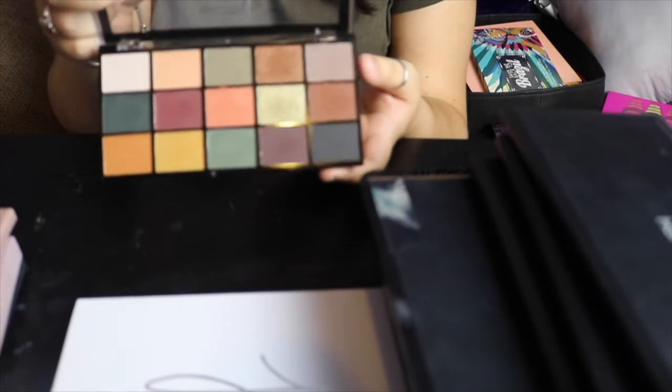I'm keeping my Revolution Reloaded palette. It's a dupe for the Subculture, and I don't own the Subculture. And it's actually really good so far, so keeping that. And it is cool toned, and I like this better than the BH Cosmetics one.